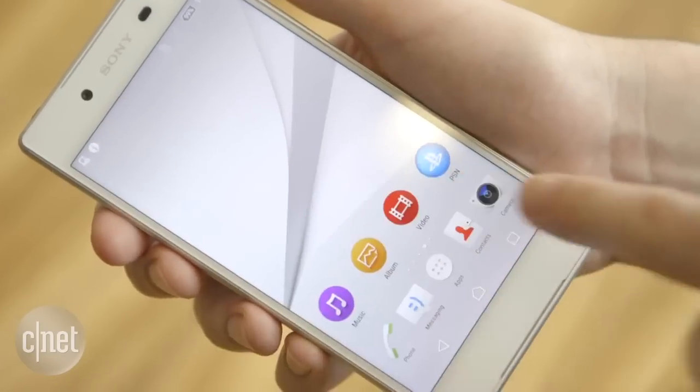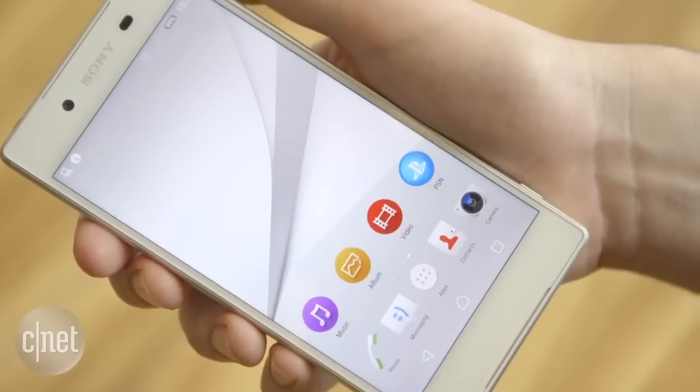One final thing worth mentioning is that this 5.2-inch Full HD smartphone is waterproof. Now, I personally think that that's one of the coolest things about Sony's recent mobiles, so it's really good to see that they're still sticking with that.